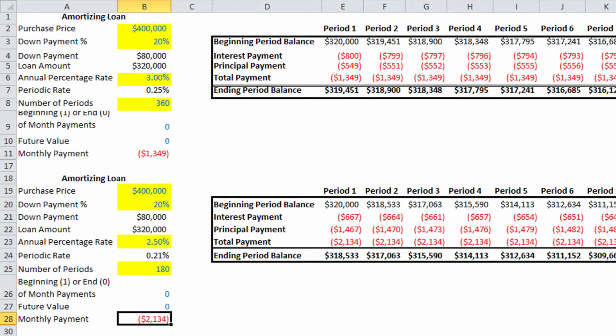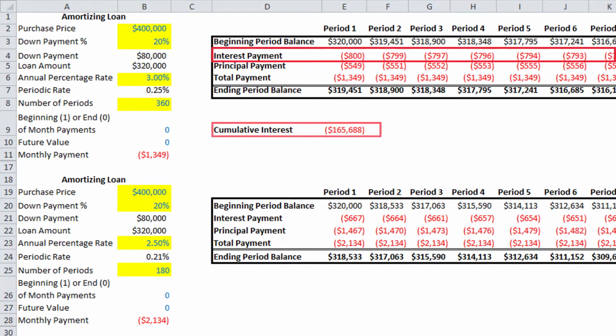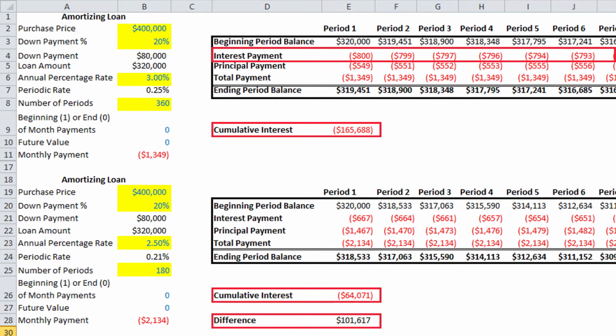of the 15-year versus the 30-year loan. And if we add up the interest paid each period for the 30-year loan, you'll pay $165,688, and then for the 15-year loan, you'll pay $64,071. So by making higher payments over a shorter period of time, you actually save $101,617 of interest.